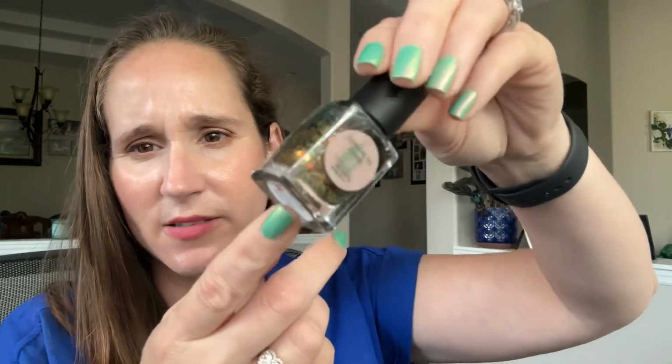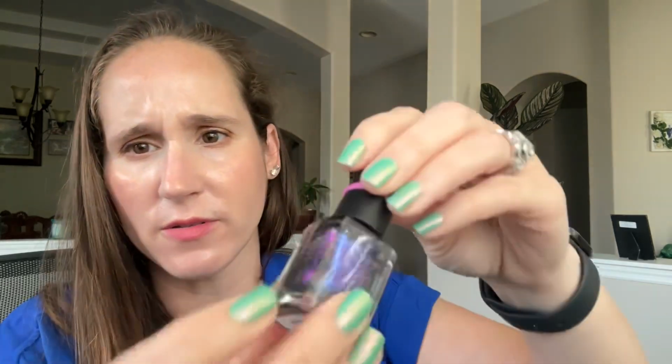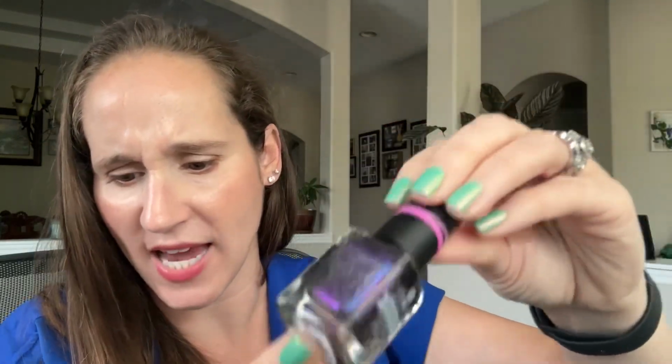Okay, then we have Restored by Polish Sweata Weather. I'm gonna go ahead and keep that one. Okay, then we have Lollipop Posse and Further. It's looking like one of those galaxy type ones, so I will compare all of those.